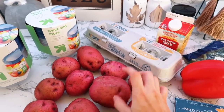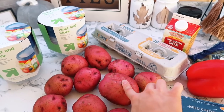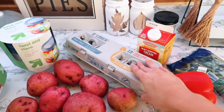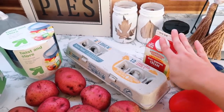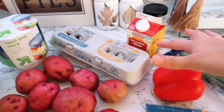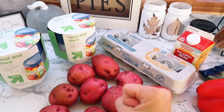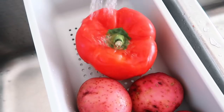So the way that I'm gonna do my potatoes is I'm actually gonna do them in the air fryer. So I'm gonna cut them up, get them going in there, and then make up some scrambled eggs with some heavy cream, salt, pepper, and eggs, and work on sauteing this as well, and then assemble the great breakfast bowls.